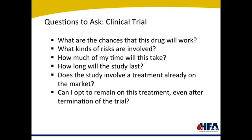So clinical trials, specific questions around the clinical trial. So what are the chances that this drug will work? What kinds of risks are involved? How much time will it take? How long will it last? These are all really great questions that you just want to make sure you have the answers to. Does this study involve a treatment already on the market? And can I opt to remain on the treatment even after termination of the trial?